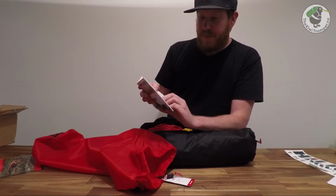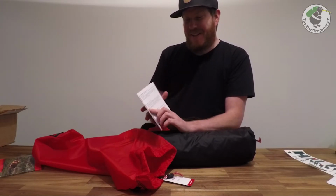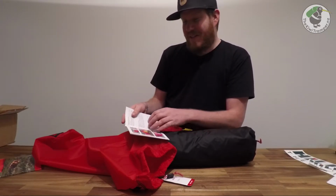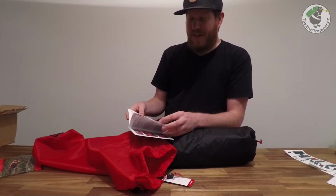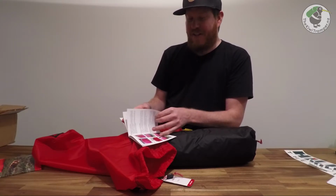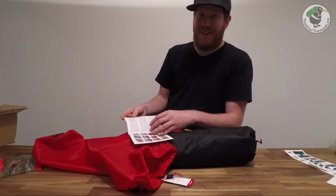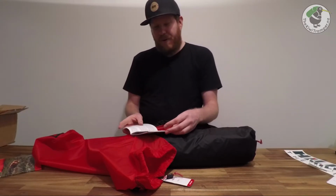So yeah, I probably will read the instructions on this occasion, and the first time setting it up, just familiarise myself with it all and do it properly. And once I've done it once, I'm sure I'll be able to do it the next time without the instructions. It looks really simple to set up, as you guys know. You would have seen the tent before. It's only got the one pole.